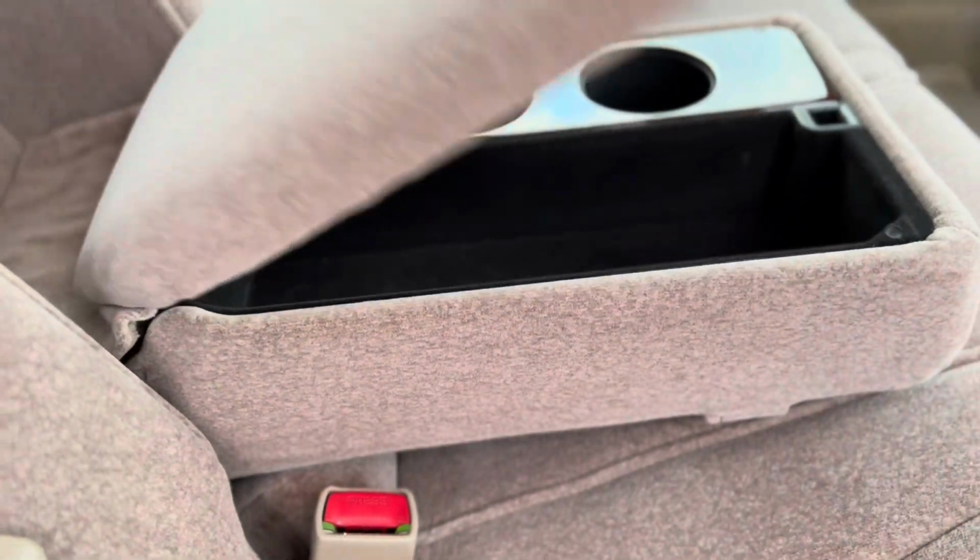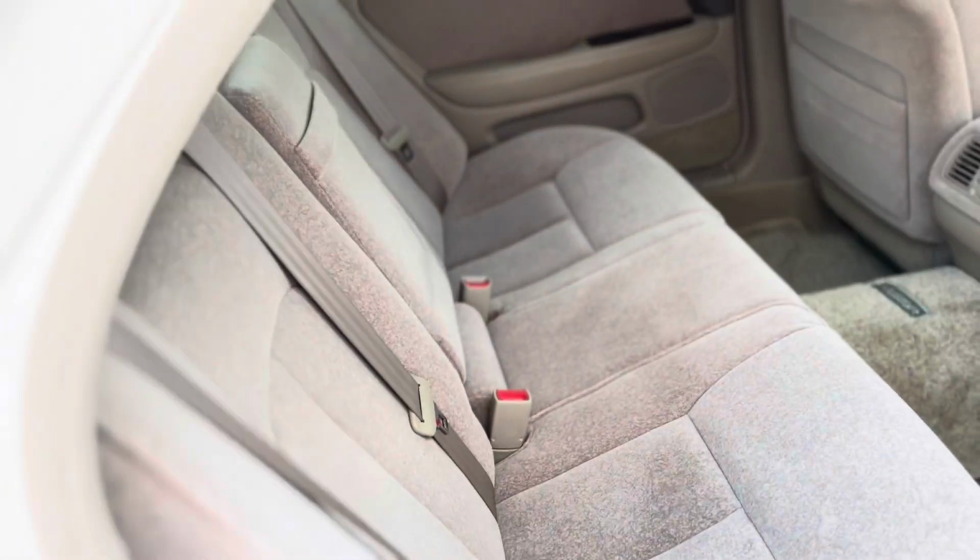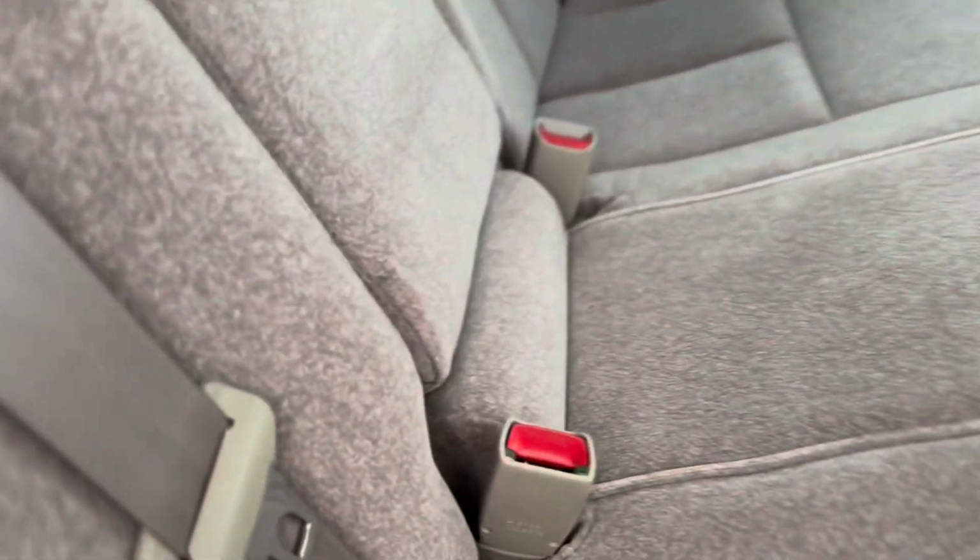And here is, yeah, the armrest. Oh, another thing. You see this?